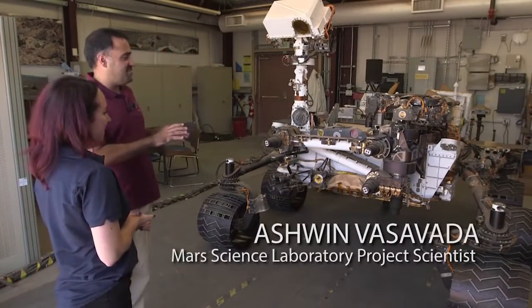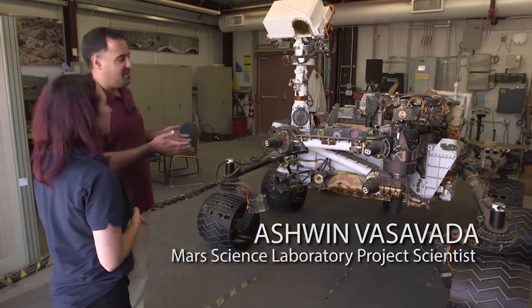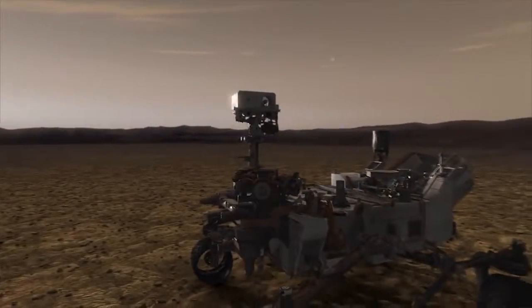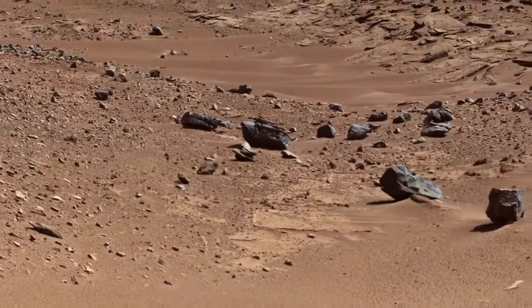This is our test bed of the Curiosity rover. It's the same size, it has a lot of the same equipment as what's on Mars right now. One of the things that I was really excited to learn about were the tools that we are currently using to explore Mars. The first thing we do every day is look at the pictures that have come down.